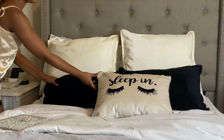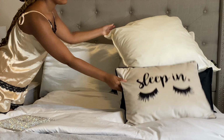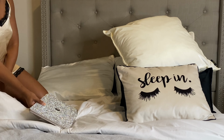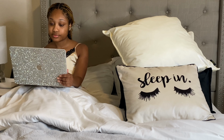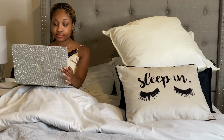And before I go to bed, I do like to move all my pillows to one side. Comment down below if you have a lot of pillows and only sleep on one side of your bed. I also like to go on my laptop, go through any emails, send any emails, make to-do lists for the week, and I do like to shop online a little bit before bed. I don't know why, but it's like the perfect time for me. And that is pretty much all I do when I get ready for the work week.